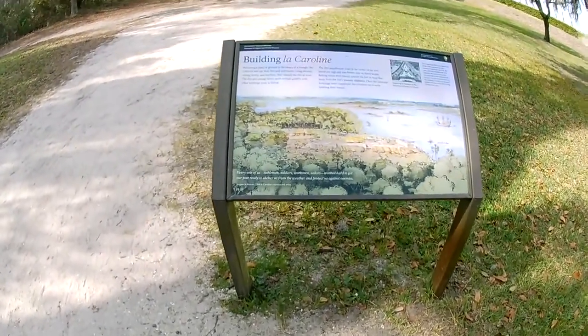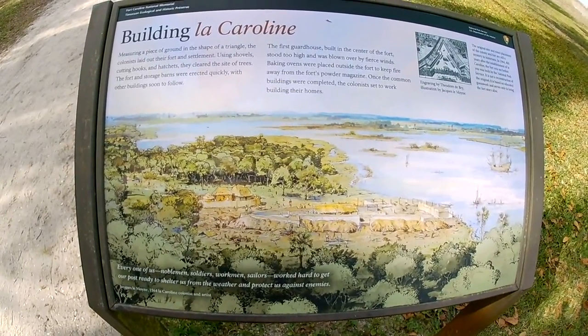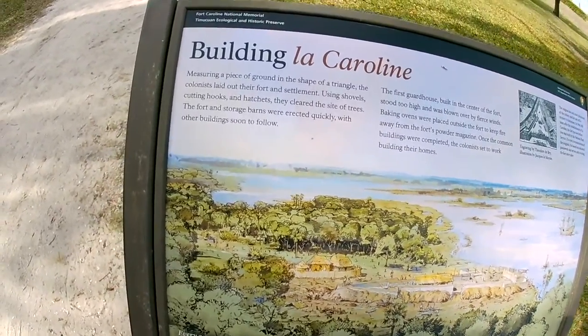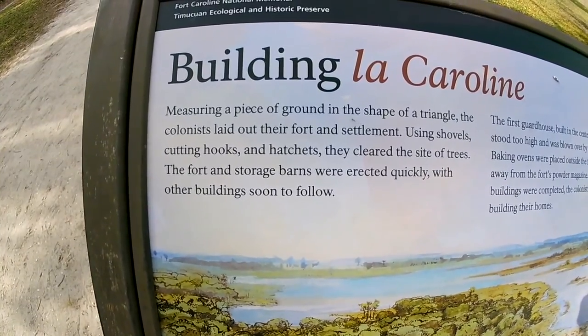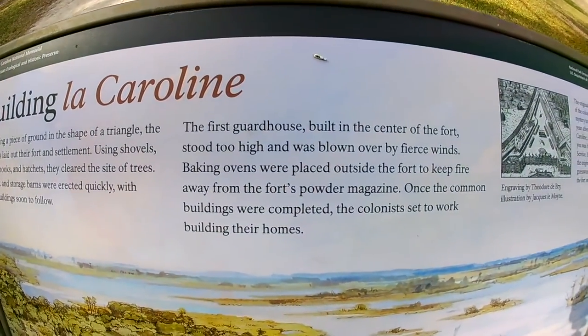Again, hopefully you guys can read these signs. If not, I'll kind of read what they say. You can zoom in a little bit, pause the video and read.